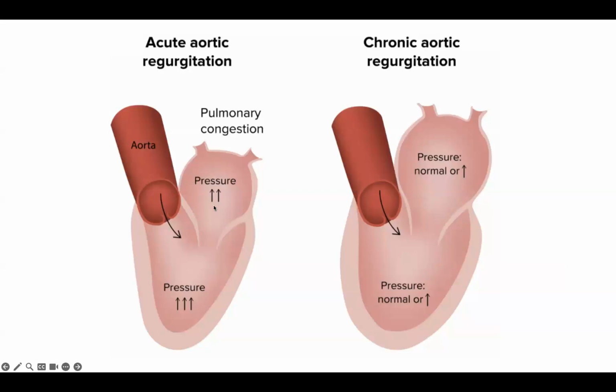Okay, so I want to make sure we understand physiologically the difference here. In acute aortic regurgitation, we're acutely regurgitating blood into the LV, but the LV hasn't had time to dilate or to increase its muscle mass. So the LV is relatively small, the pressure in the LV goes up, the pressure in the LV forces volume back into the LA, pressure in the LA goes up, and that forces volume to stay in the pulmonary veins, causing almost immediately after rupture or regurg, almost immediately pulmonary congestion.